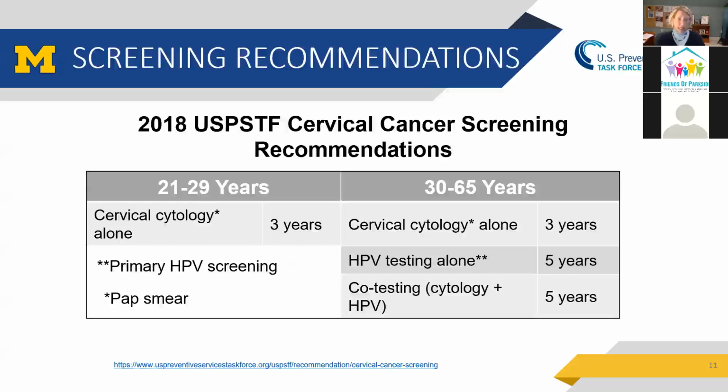So in 2018, we updated them to say for women between the ages of 30 and 65, primary HPV testing alone was the preferred method of screening. And if that test is negative, you are perfectly safe to be screened in another 5 years. You don't need to be doing anything else in the interim. If on the other hand, you want to continue with the pap test, the first test we've had for cervical cancer, you can do that, but you would want to do that every 3 years because that test isn't quite as good and doesn't give you as much reassurance.